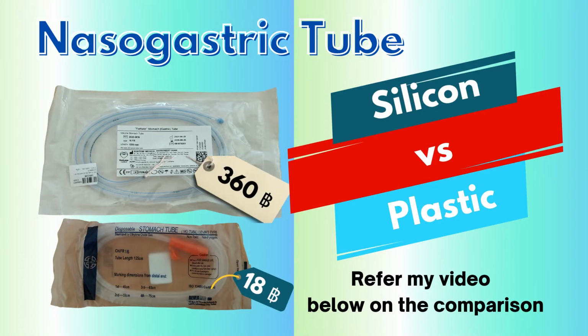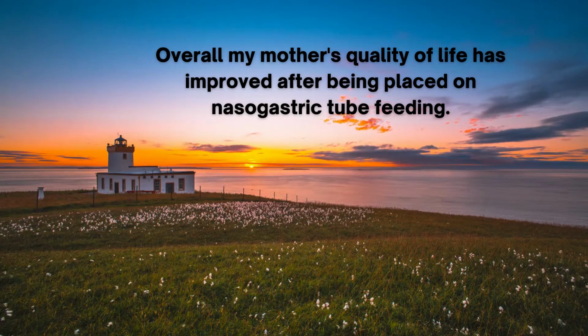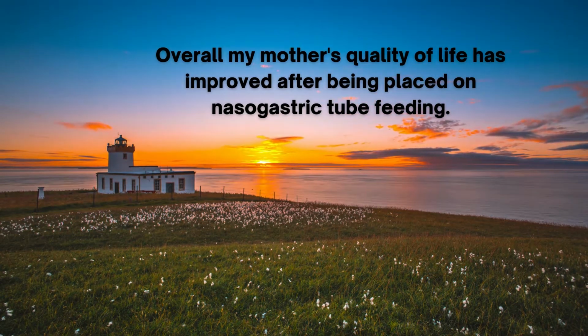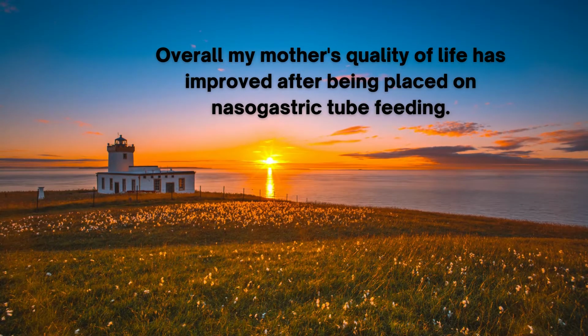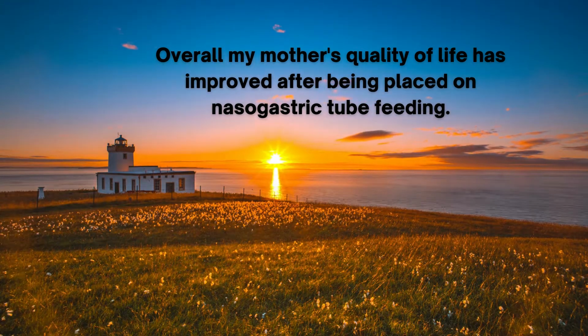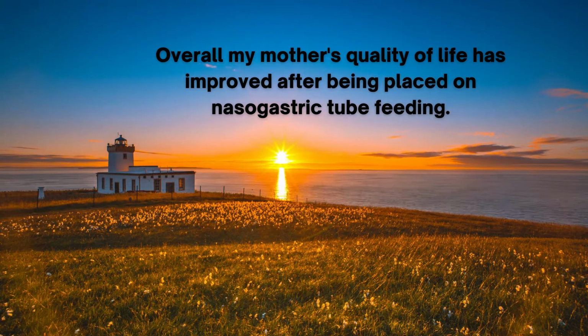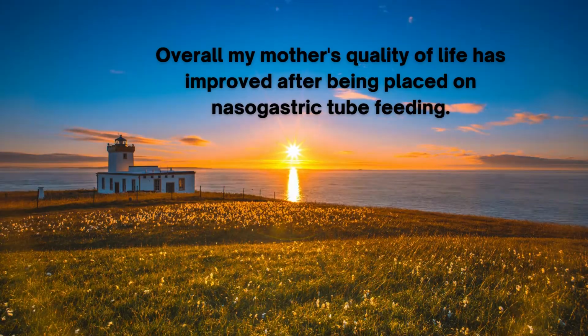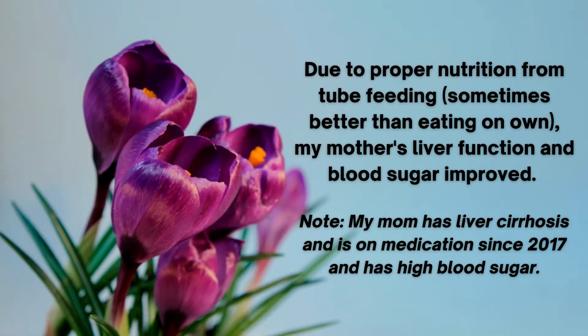I changed it to a silicone tube, which actually helps. It produces less irritation to her and less mucus. So overall, after placing my mother on nasogastric feeding, her life has really improved in terms of her mood and disposition, because of the proper, full nutrition that's going into her body. It has given her vitality back. She has regained her health.